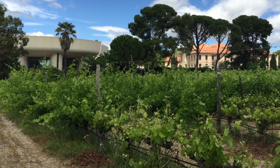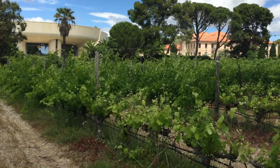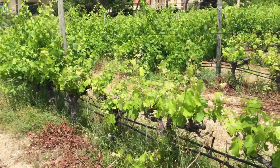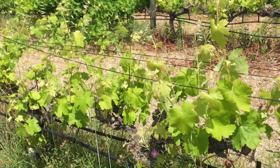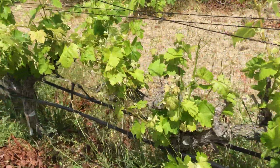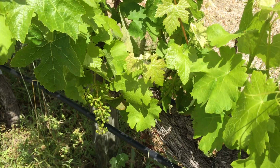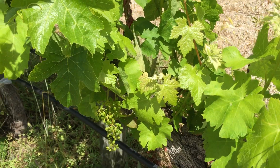Good morning. We are on the 5th of June and we are at Montpellier Supagro Experimental Vineyard, where I will share some visual results on late pruning. Those vines have been pruned on the 7th of May, and you see that the primary shoots are small and there is very little inflorescences. We can observe some clusters, but those clusters have been formed on the primary shoot before the late pruning.